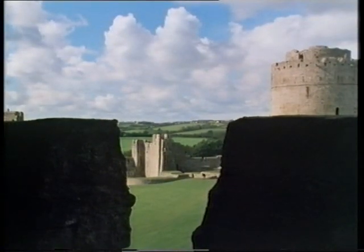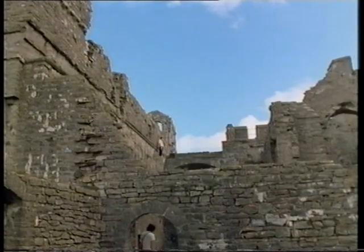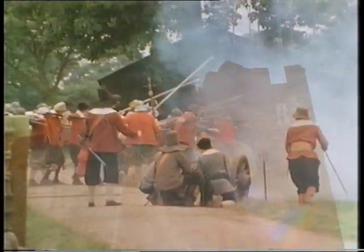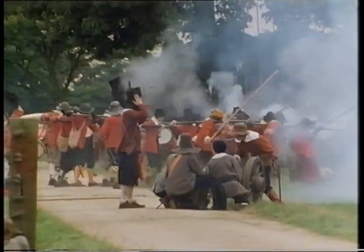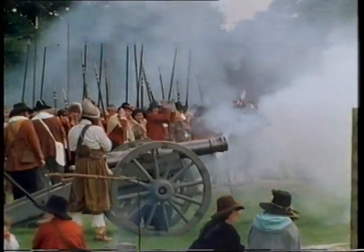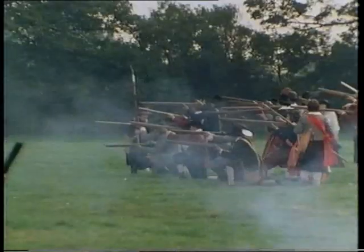Pembroke Castle is one. It was destroyed, like so many other castles, during the Civil War, but is now still a splendid ruin. The Civil War itself is enthusiastically reenacted in different parts of the country each summer. Various battles are fought with authentic weapons and costume.